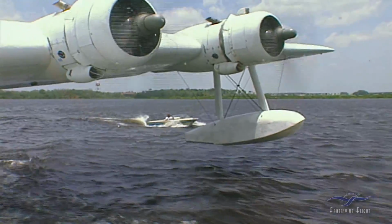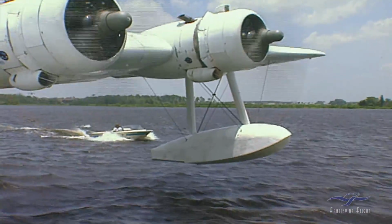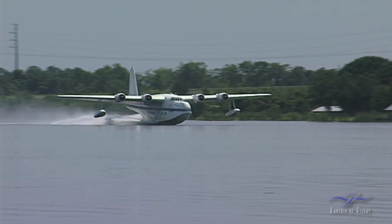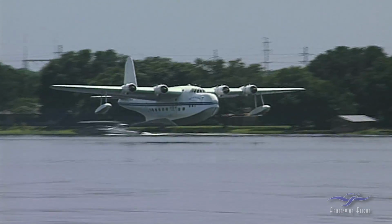So what I would do is I would advance the outboard engines first, get them going. When it got up to a certain point, it started rising up out of the water, I would come in with the inboard engines, and it would keep the propellers from getting their leading edges dinged up with the water hitting them.